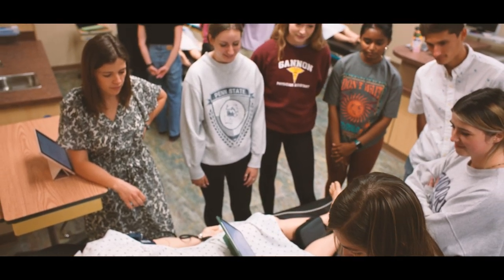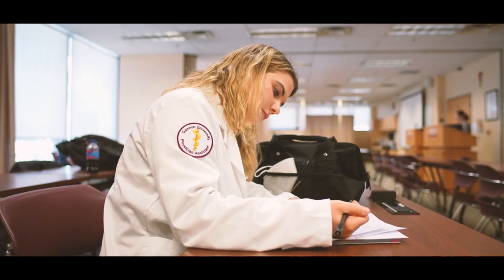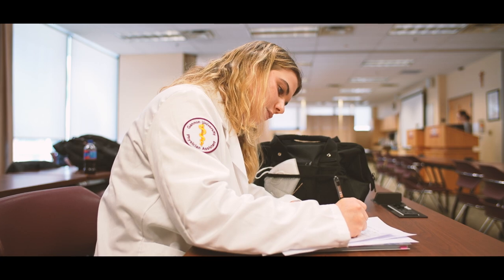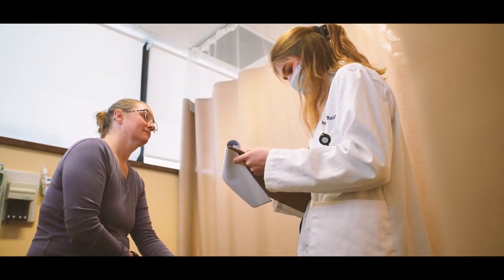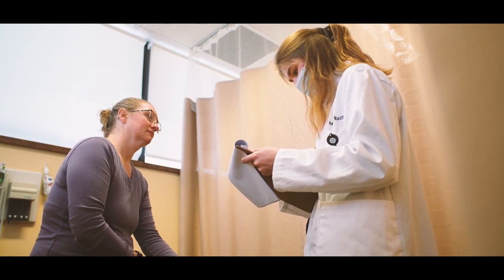By the fourth year of the program is when they get into the hardcore medical information, where they're learning things like different medical processes and disease states and the medications that we use to treat those. And they're also learning how to talk to patients and examine patients and diagnose them.